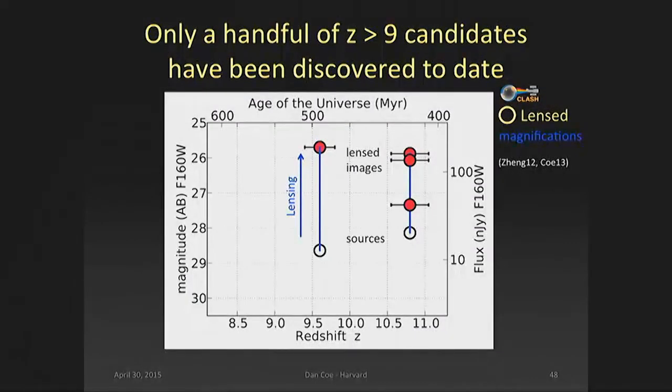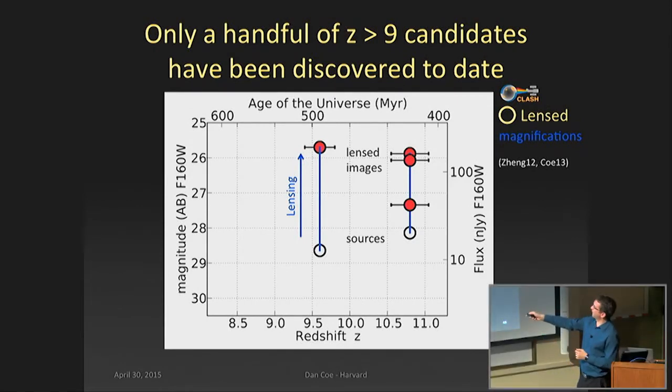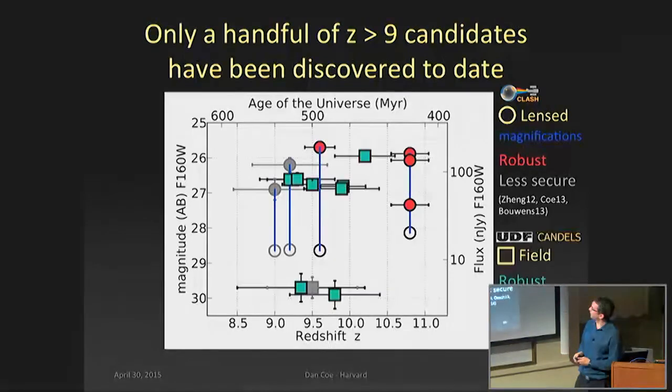So again, we have these two high redshift candidates from CLASH. So let's look at the big picture here. We have a candidate at redshift 9.6 and a candidate at 10.8 lensed to form these images. So this is redshift versus magnitude. And so only a handful of candidates have been discovered at redshifts greater than 9. We have two more sort of less secure candidates from CLASH. They're a bit fainter, less confident.